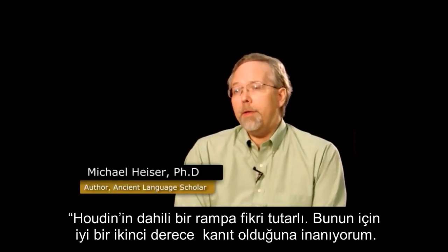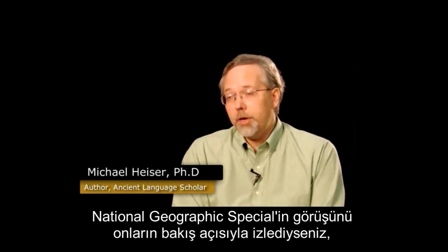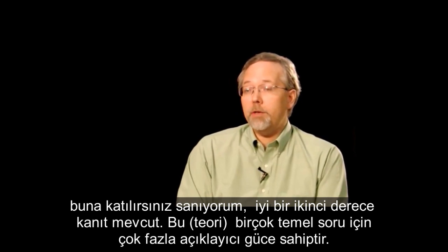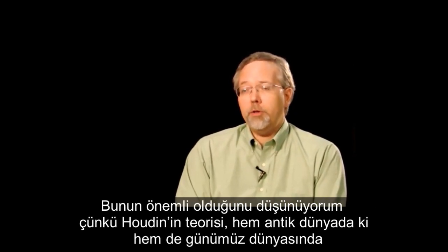Houdin's idea of an internal ramp, I think, is coherent. I think there's good circumstantial evidence for it. If you have watched the National Geographic special on his view, I think you would agree that there is good circumstantial evidence for it. It has a lot of explanatory power for a lot of the fundamental questions.